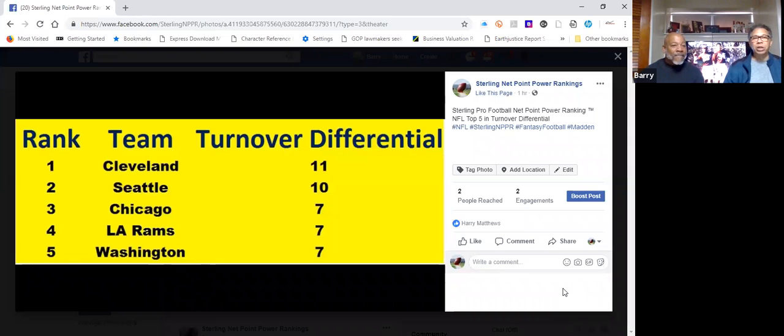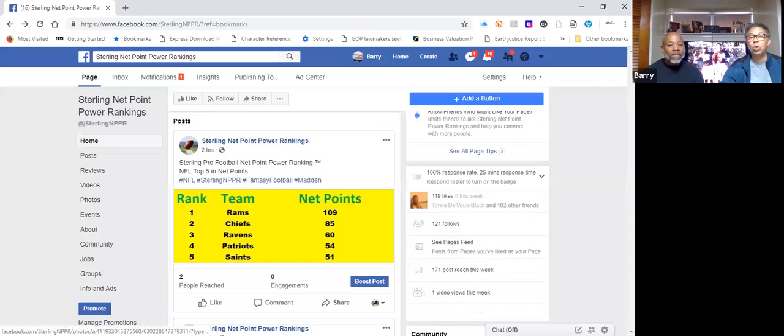So, there we go. We have our top 5 in net points, top 5 in scoring, top 5 in points against, and top 5 in turnover differential. And those are the leaders in those particular categories. Any last words on that?